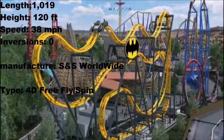This is going to be the first SNS 40 free fly or free spin coming to California. So it'll be unique to see, but I kind of wish that Magic Mountain received one of these, because these look more unique than those Intamin Zac spins. Those Zac spins look kind of boring, but you know, it's Six Flags, whatever they decide to do, that's what they do. But Batman, that's exactly the same name as the one at Fiesta Texas, but what could Six Flags do?